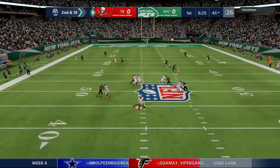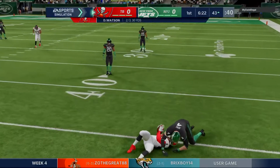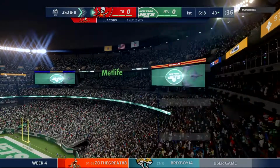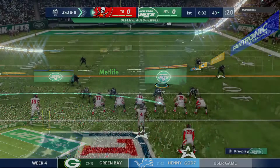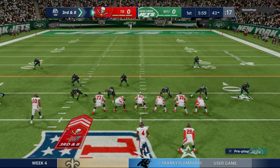Throwing again is Watson. And he comes back with one complete. And he'll get it down here to the 43. They do get a couple, but they'll be left staring at a 3rd and 8 coming up. It's 3rd down. And they'll need to get to the 35 if they want to keep this drive going on 3rd down.